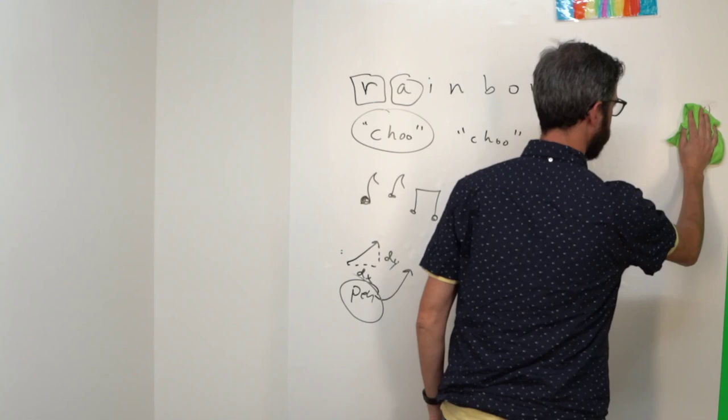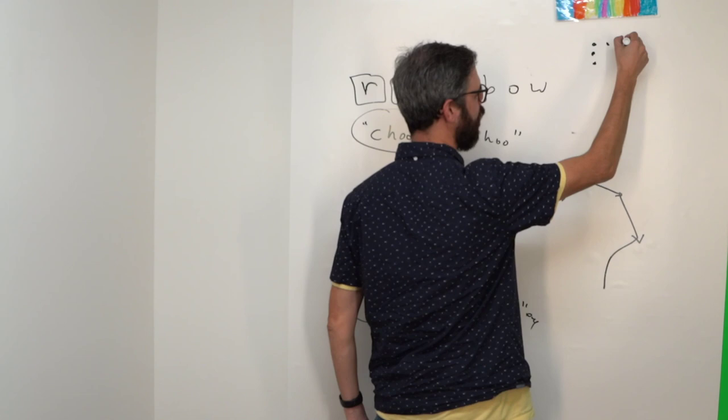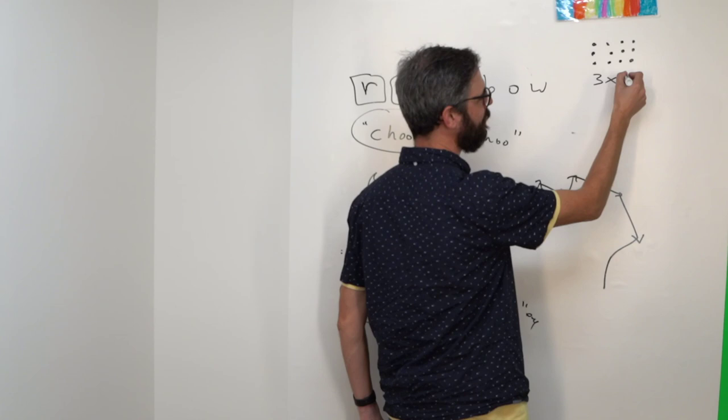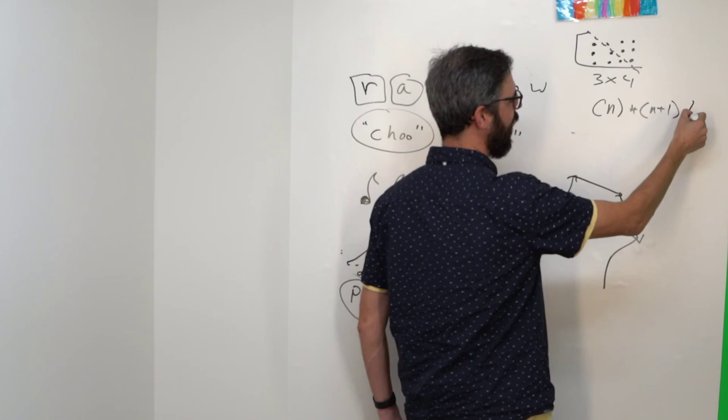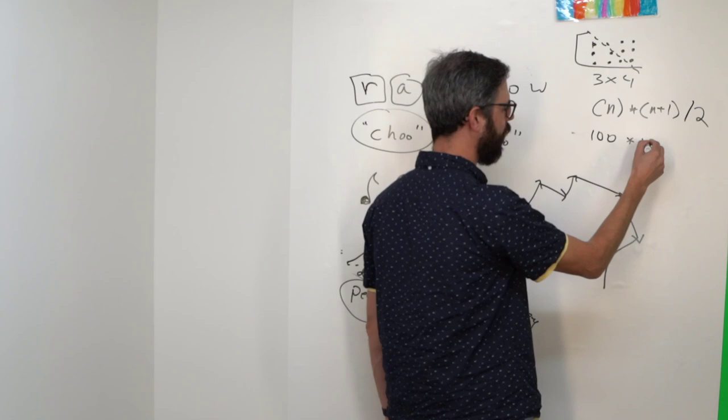You always have some sort of grid that is, for example, 3 by 4. Half of it is this. So you have n times n plus 1 is the total number of dots. And just divide that by 2 is the half number of dots. So that's the formula. So for 100, you'd have 100 times 101 divided by 2. OK, you could do that math in your head or with a calculator.